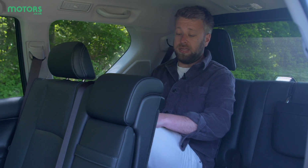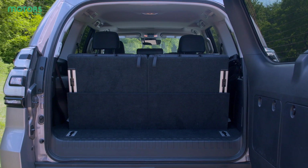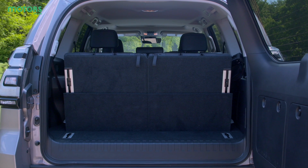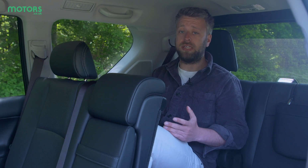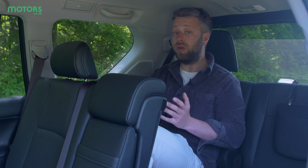And actually, in terms of knee room and leg room, it's not too bad at all. The one thing I would say is that when you've got them in place, there's not a lot of boot room left. And in fact, if you had 7 people's worth of luggage, you're going to have to put it on the roof or take a different car, because it's not all going back in there. However, it's nice to have the option, and it means that you can take 6 extra people along the ride with you.